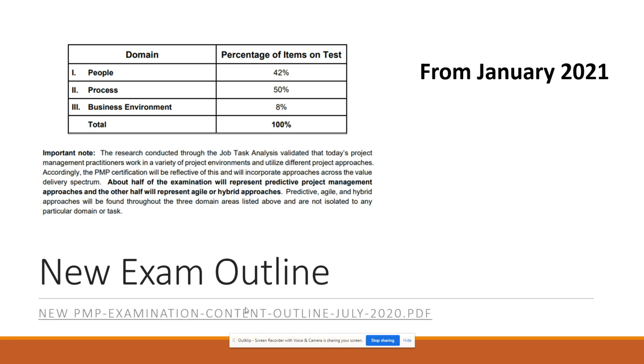So instead of initiating, planning, executing, monitoring and controlling, and closing, the domains will be people, process, and business environment. The percentages will be 42% for people, 50% for process, and 8% for business environment. Based on various analyses throughout the world, they formed a committee and finally made these three domains.